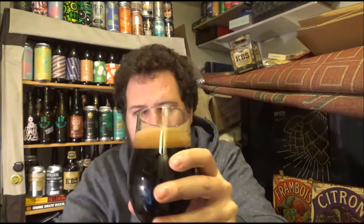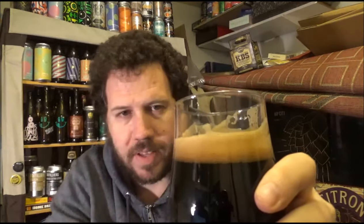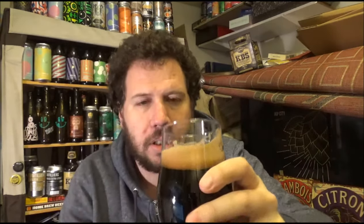Bit of a cold coming. Look at that deep colour. The head is there and it's leaving about half a finger just on the glass. It's quite thick. Body wise, upper end of medium, lower end of full bodied. It's yummy. It's a good beer.